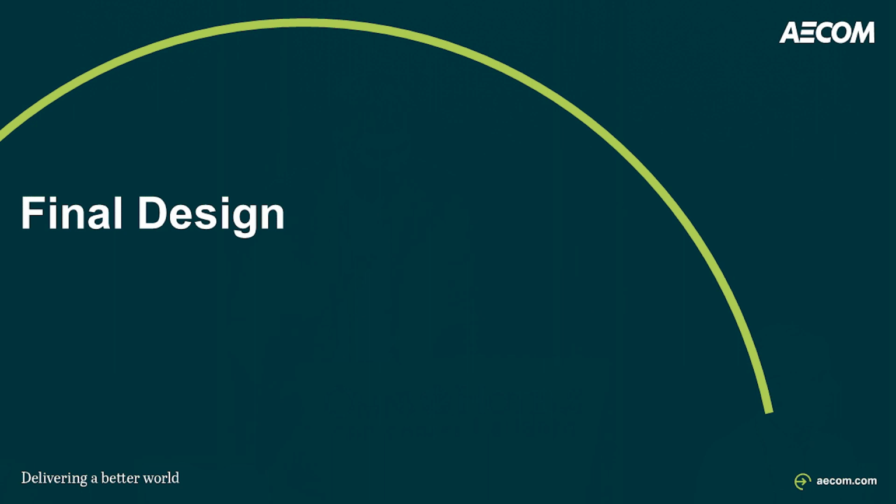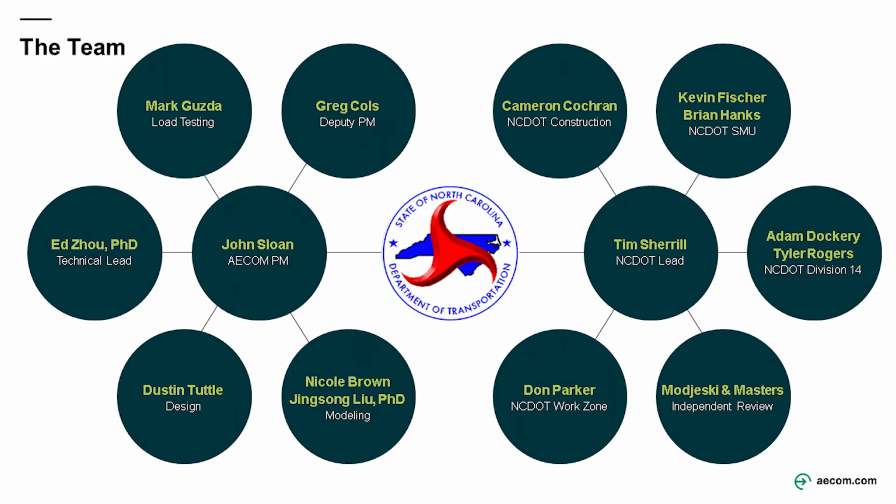I'm going to go through final design briefly here. The first thing I want to talk about is the team. We had an amazing team assembled. Tim led the NCDOT team. Cameron Cochran with NCDOT Construction was instrumental as we talked through constructability. Many folks on our side as well. Could not have done it without all of these folks working together as a team.